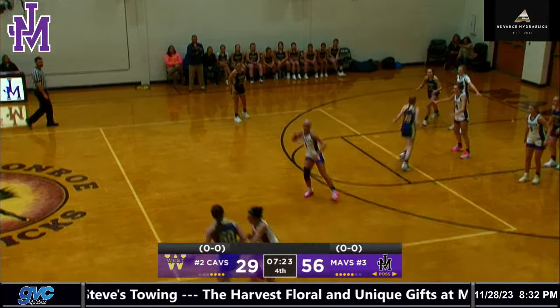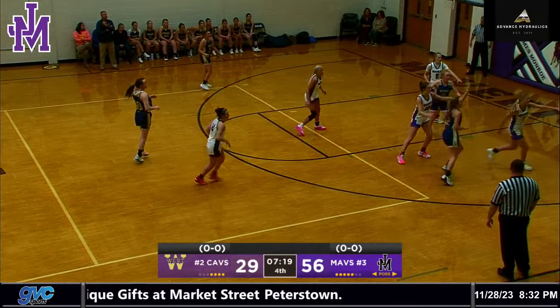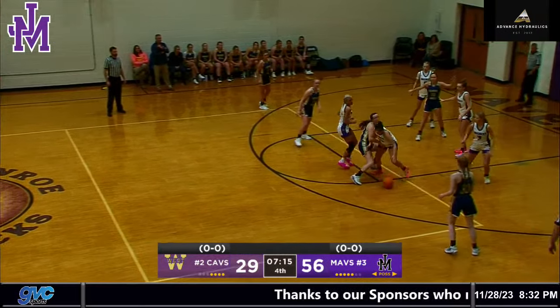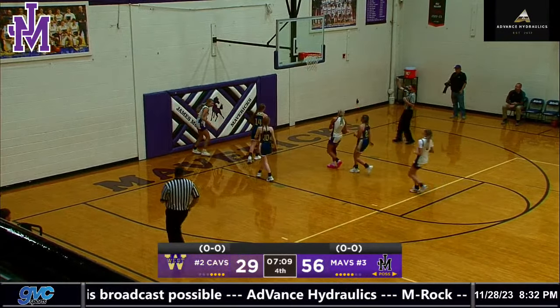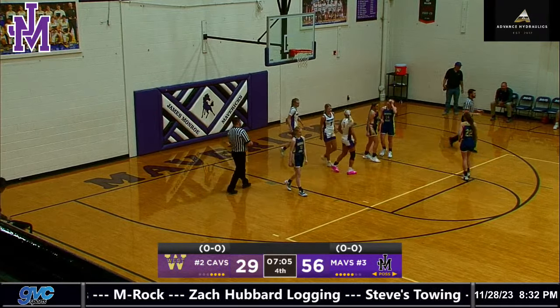Fields works against Meadows. Meadows gets part of that ball, but Fields is able to get it back and pass into Treadway. Back toward up to Fields at the top of the key. Drives in, loses the ball to Meadows. Picked up by Dunlap. Dunlap down the court. Tracked down by Thomas as she gets a shot up, and there's going to be a foul on that end, so she'll be going to the line for two.